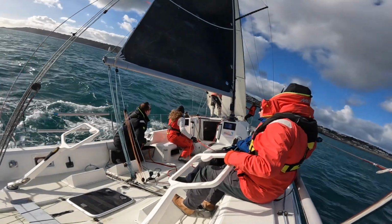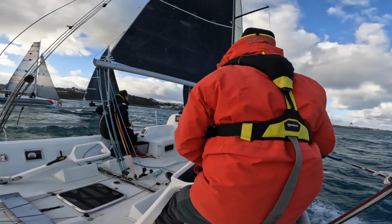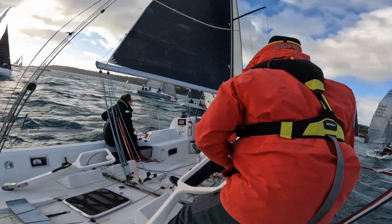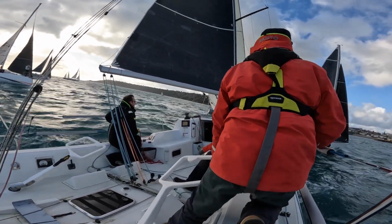Here we are coming into the race start. As you can see, it's fairly busy and there's even more boats than you can see on the camera. But we're trying to get into the best lane. So here we're ducking some boats and then coming back up to try and get into the best lane.